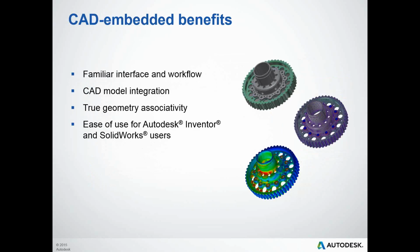By offering this CAD-embedded benefits, what I mean is that it's not going to have to launch a separate software. Actually, and I'm going to show you this as well, especially in Inventor, it's going to add another tab to your ribbon. So those of you familiar with performing stress analysis in Inventor, you would go to the Environments tab. Stress analysis is going to work the same way.